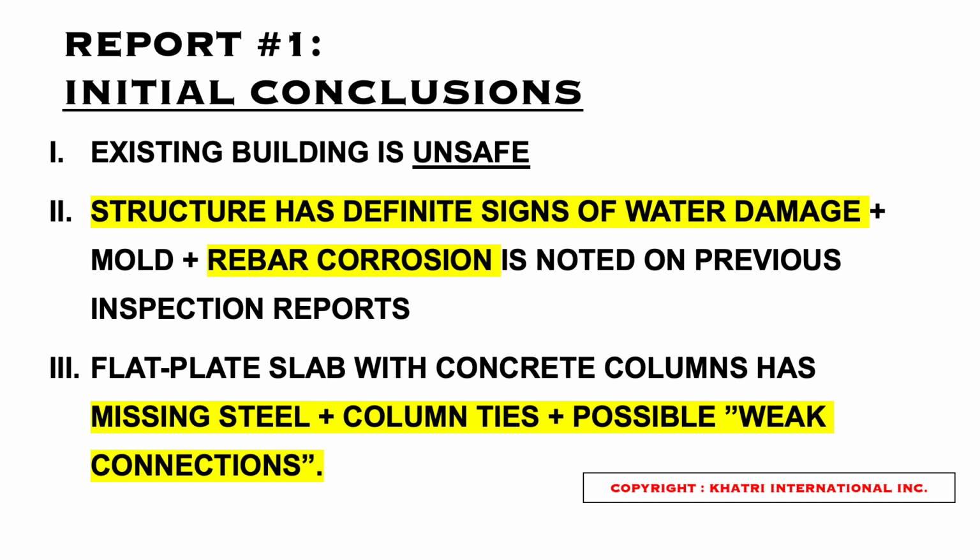Number 3, the flat plate slab with the concrete columns has missing steel elements, missing column ties, and possibly had weak connections, either by design or by construction. It's hard to say, but there's definitely evidence of that.